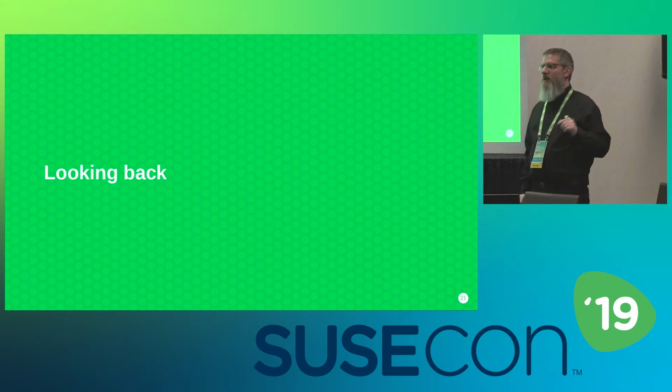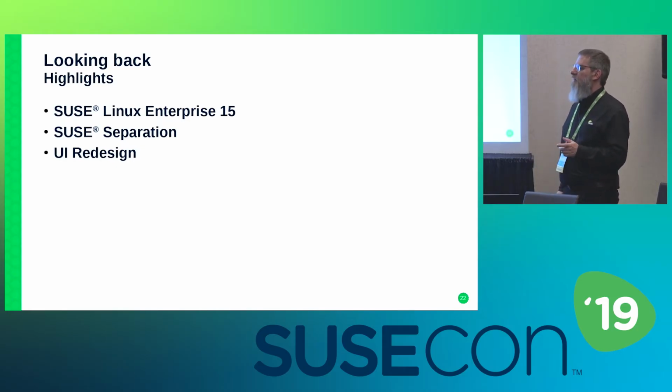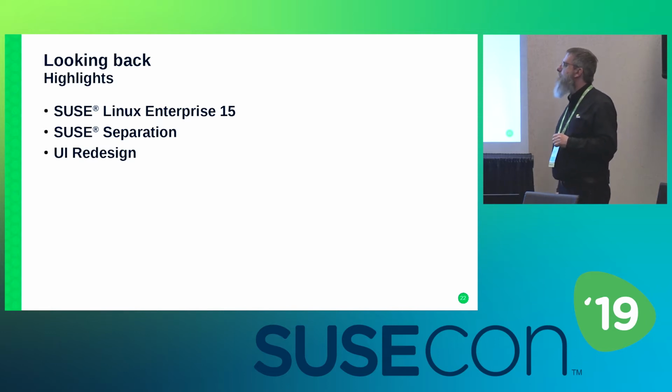Okay, then let's look at the last 18 months roughly. We have three highlights that I want to discuss in a bit more detail. The one is SUSE Linux Enterprise 15 and the upcoming SP1 basically. So some of the things I'm going to tell you are not related to GA, but are going to be available in three months roughly when SP1 comes out.